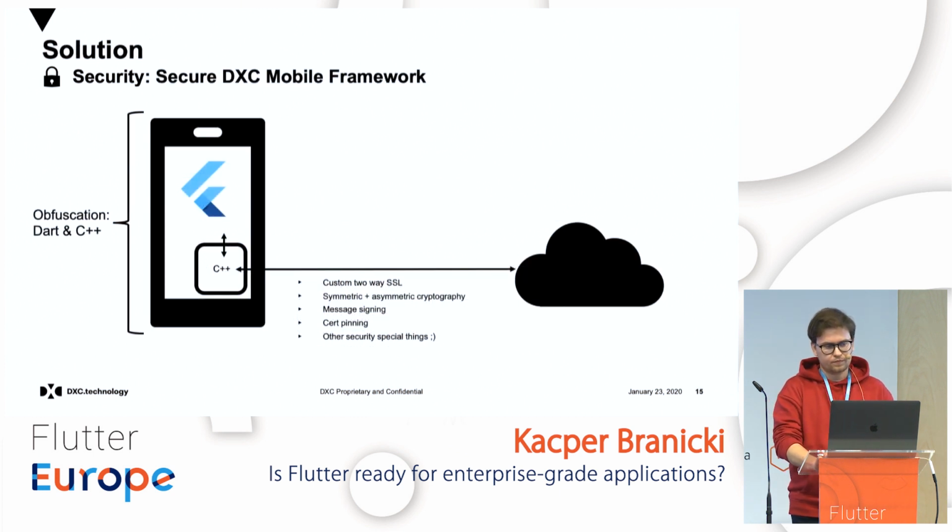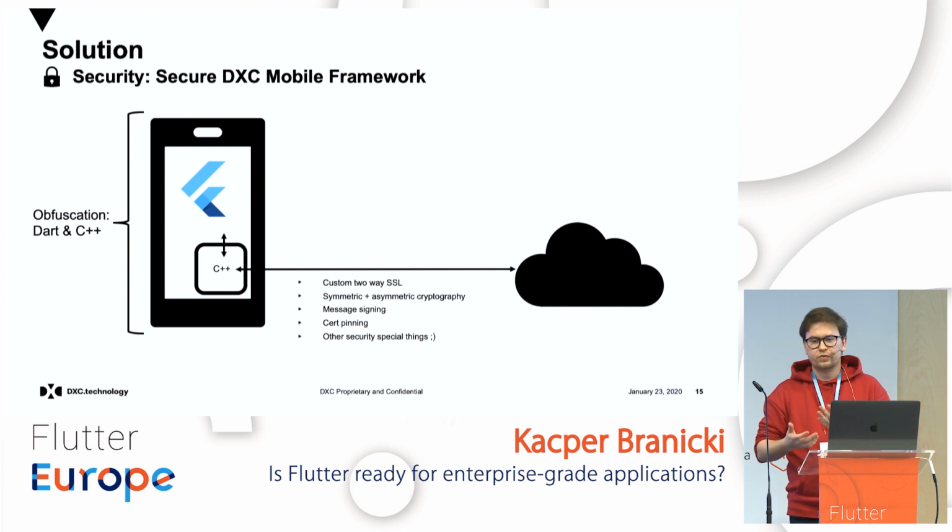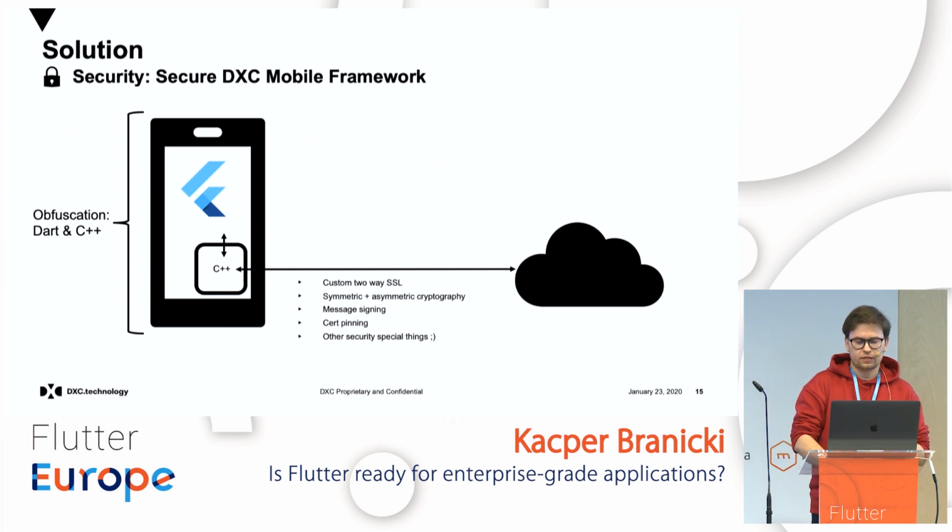And what is the solution for that? Sometimes clients want to implement some custom security. For example, in our applications, we use custom TLS sessions, for example two-way SSL, and certificate pinning to a list of certificates in a tree. And there will be a risk in implementing this policy in Dart. The only solution to implement this policy is to implement our own modules written in C++, which can use OpenSSL and curl and handle the whole stack of communication with the backend, and there will be an interop from Flutter to this C++ module.